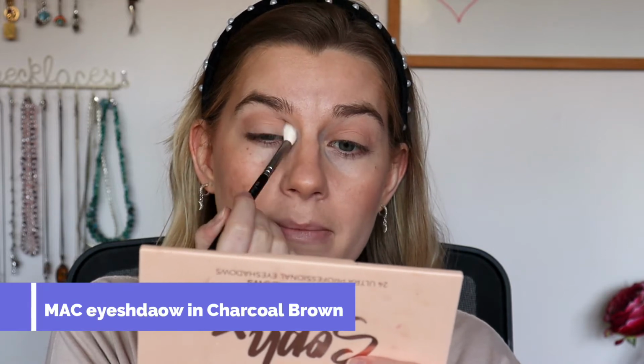Then I'm just taking some of the shade Charcoal Brown from my MAC palette, just to give this more of a muddy, sort of mid-toned brown look. With the 90s you don't want anything too warm, it was all very cool toned, cool, neutral.